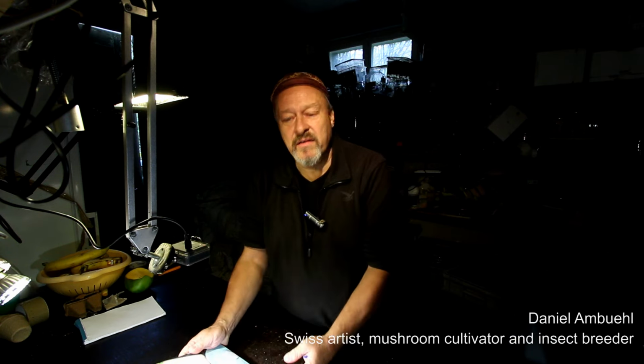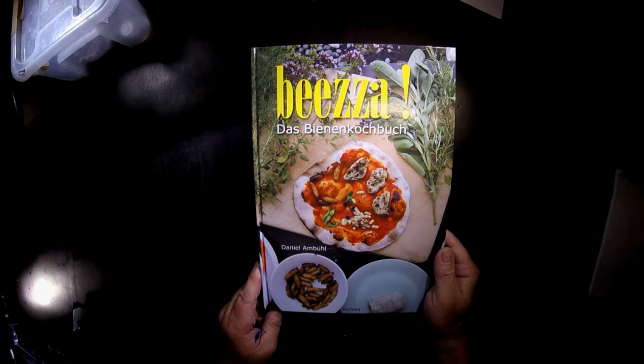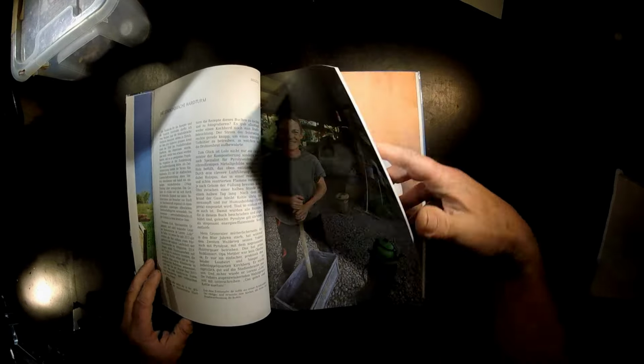I'm begging you to help me finance a translation of a German book that I have written this year with the name of Pizza, das Bienenkochbuch. It means the honeybee cookbook, and is a book unique in this world about how you can harvest and prepare the male honeybees for human food.